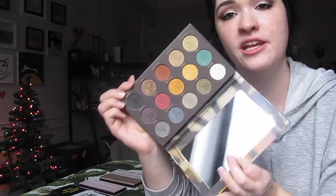So the next palette I want to talk about is from a brand called Nomad, and it is their Berlin Underground palette. I got this in my Ipsy Plus bag back when I used to have an Ipsy subscription, but unfortunately they suck.